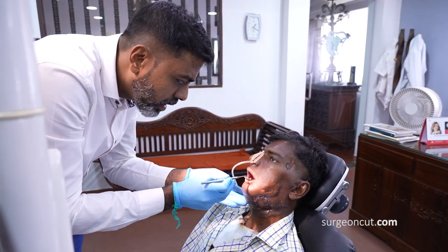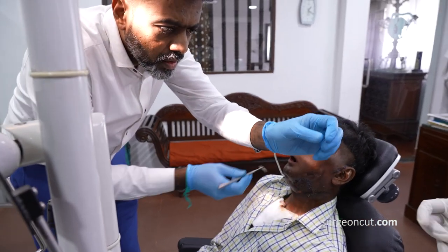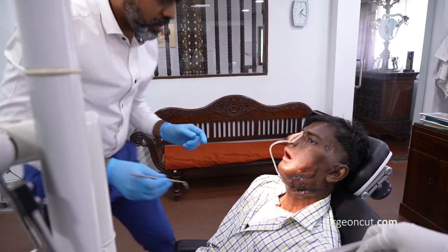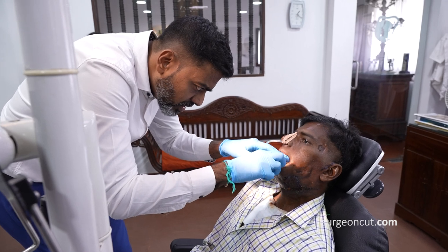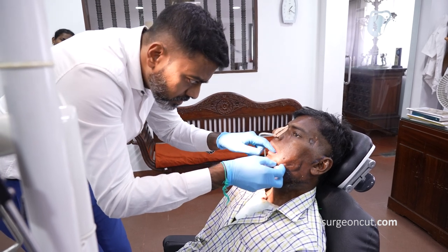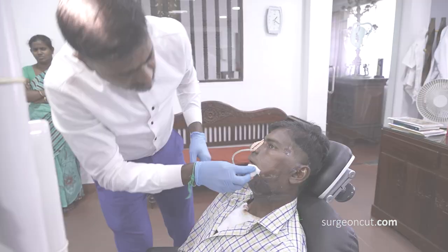Give me a needle. Even this, I think alternate ones will remove. Can you remove alternate?